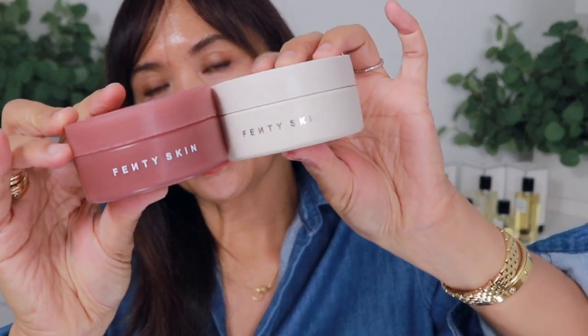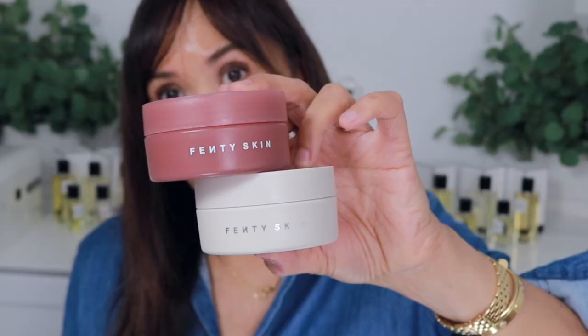Oh, Mini Whipped Body Oil Cream Duos. This is by Fenty Skin. These whipped oil body creams are really nice if you haven't tried them. These are the whipped oil body creams.